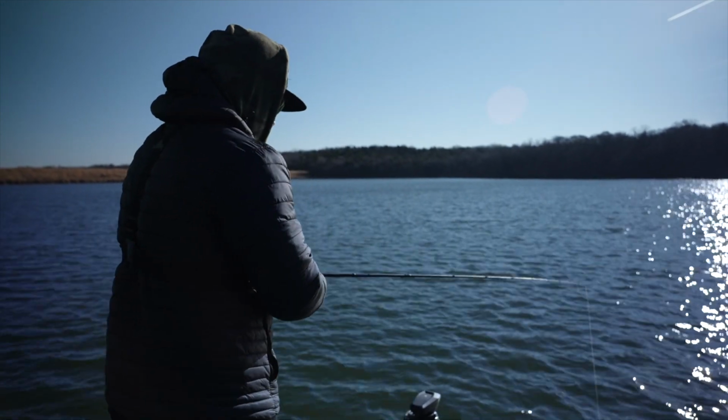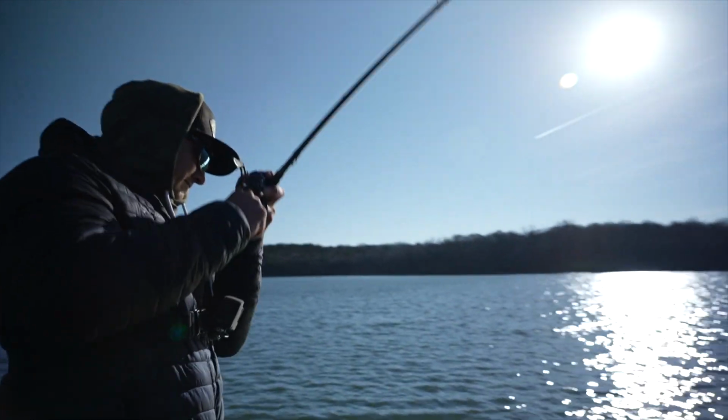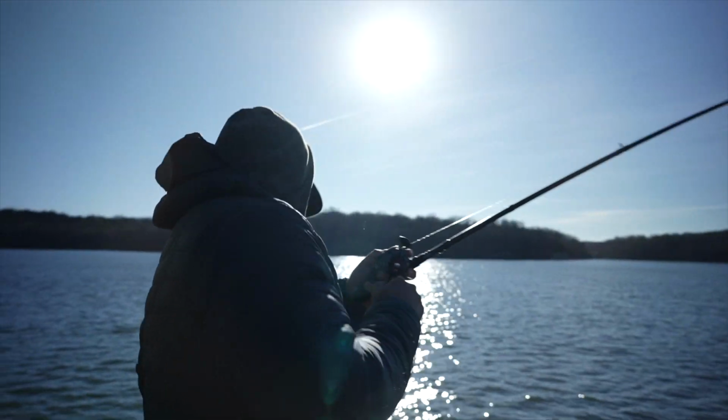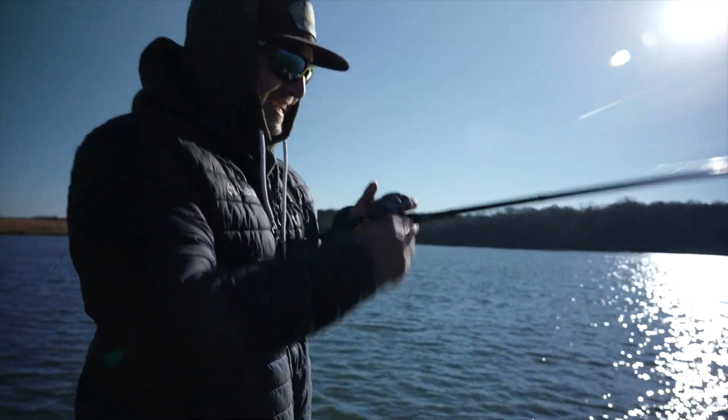Got him. Not nearly as big, I don't think. Nope. Not nearly as big, but it's happening quick. Turn the spot bar back on. Hook set though. You like that?